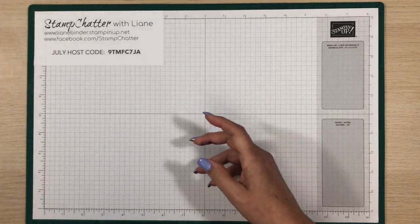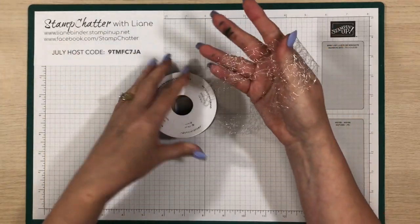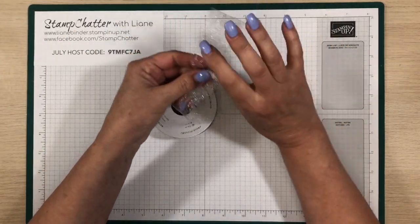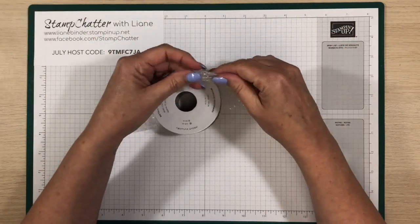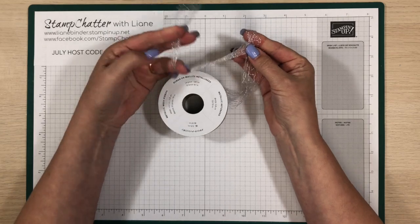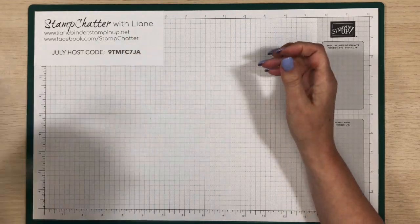I also got some fun metallic mesh ribbon to use as a Halloween card, but you could also do this for Christmas, or bunch this up, make a bow, or do some tinsel out of that or something. I thought that was really cute.